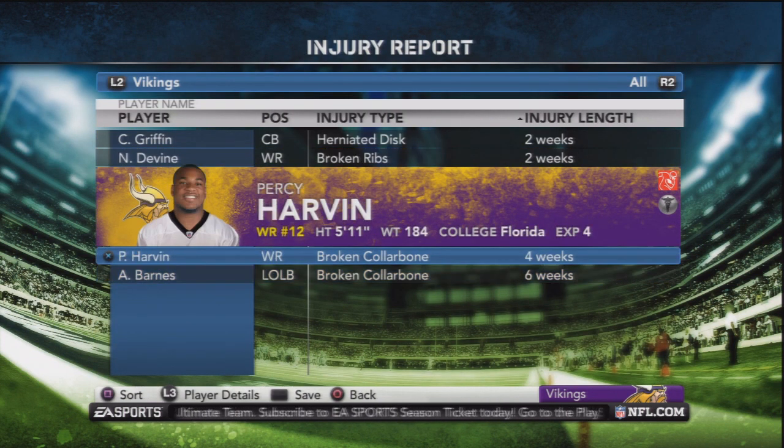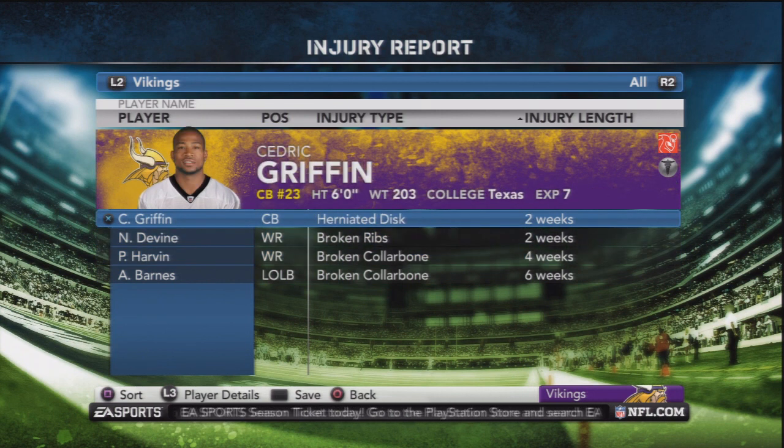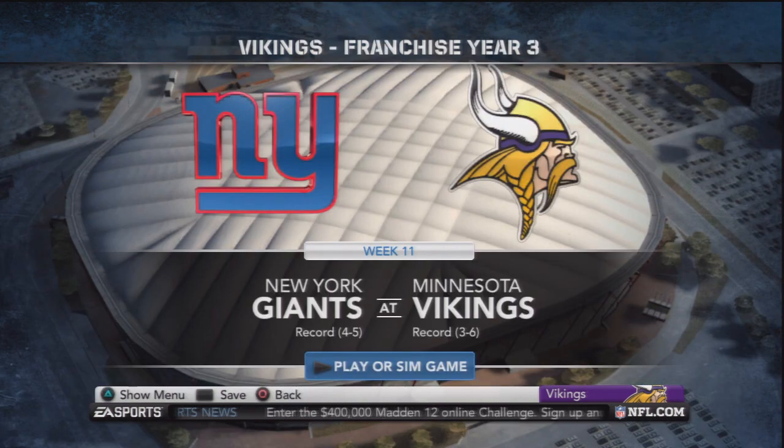Nothing happened that game, and so we're just a couple weeks away from getting back Griffin and Devine, and in 4 weeks, Percy Harvin. But don't look too far ahead. We got the New York Giants coming up in a huge game.